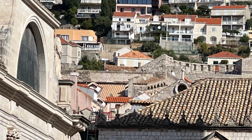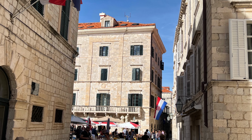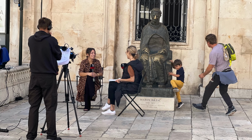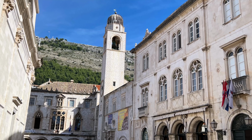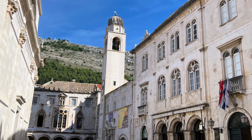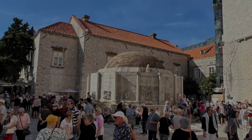The defensive wall completely surrounds the city, and for a small fee and about an hour and a half of your time, you can completely circumnavigate the city on the wall. And while we had the desire, we did not have the time this time to take a walk along the wall.